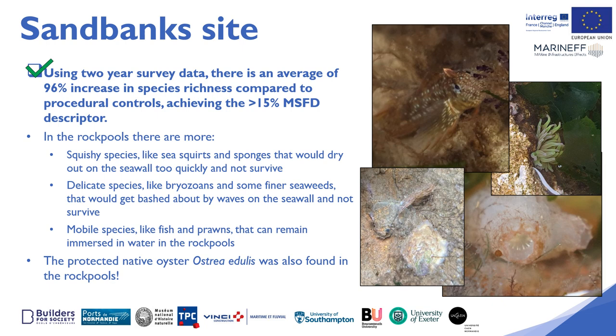The most exciting species found at Sandbanks was the native oyster, which has declined by 95% in UK waters and is a protected species. The slow-growing calcareous oyster is an efficient filter feeder, removing pollutants and suspended material in the water. In the top left image you can see the Montagu's blenny, a small benthic fish which was a first record for the entire harbour.